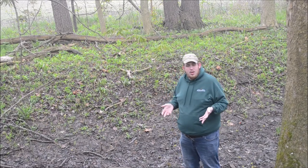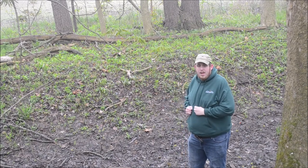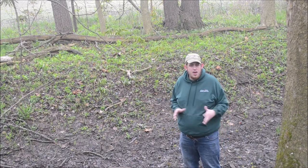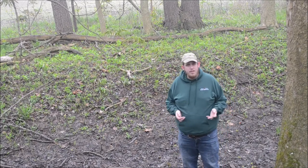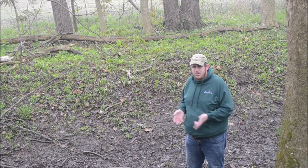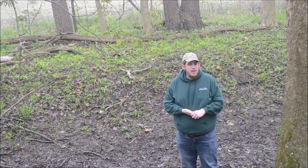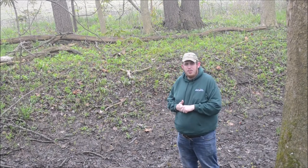Now, a lot of you may not know what kind of track it is. Luckily, with today's technology, Facebook has a lot of great groups, organizations. If you send it to our Marion Tallgrass Trail Facebook page, I'll do my very best to try to identify either by species or at least group of animal that it could belong to.